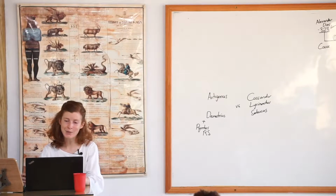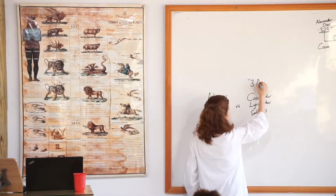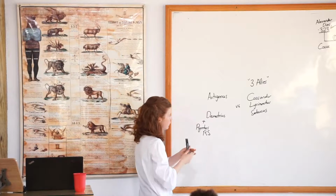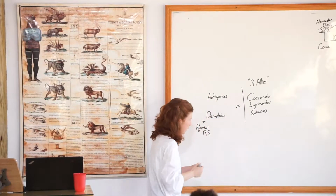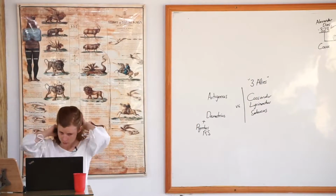So by the time it comes to the Battle of Ipsos, there are three allies against one common enemy, really fighting two: Antigonus and Demetrius commanding separate armies.